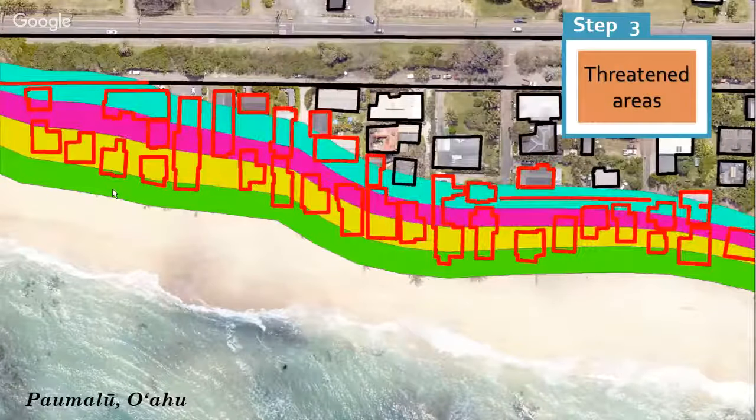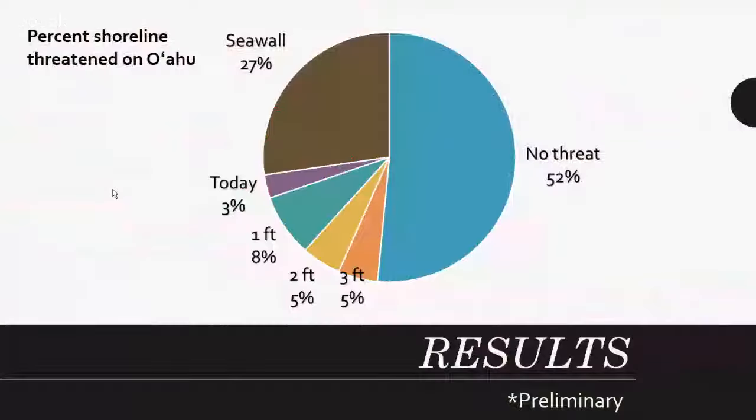So we did this methodology for all kahōʻone on Oahu. And we're still working on this project. It's ongoing, but I do have some results. This is a pie chart where the whole pie represents all of the kahōʻone. Each segment is a different segment representing a certain type of threat by coastal erosion.